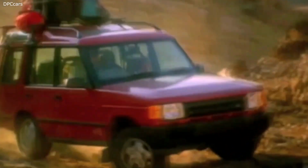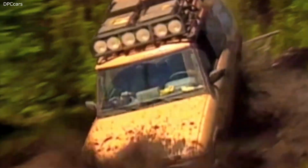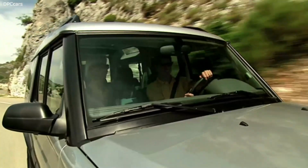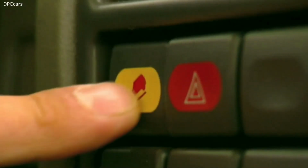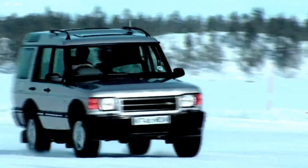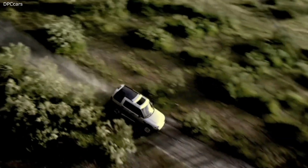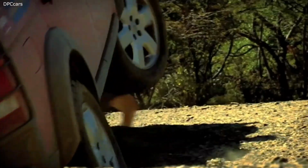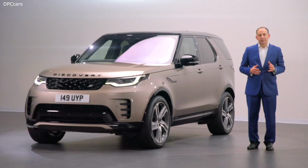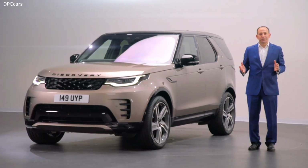There's been a Discovery in the Land Rover family for over 30 years. And the Discovery story begins in the late 1980s. A small team of Land Rover designers and engineers were gathered together in Solihull under the working title of Project J, and they were challenged to create a vehicle to bridge the market between the then Land Rover and Range Rover. Their answer was to invent a new idea, a new vehicle concept, and in doing so they effectively invented the lifestyle SUV market.